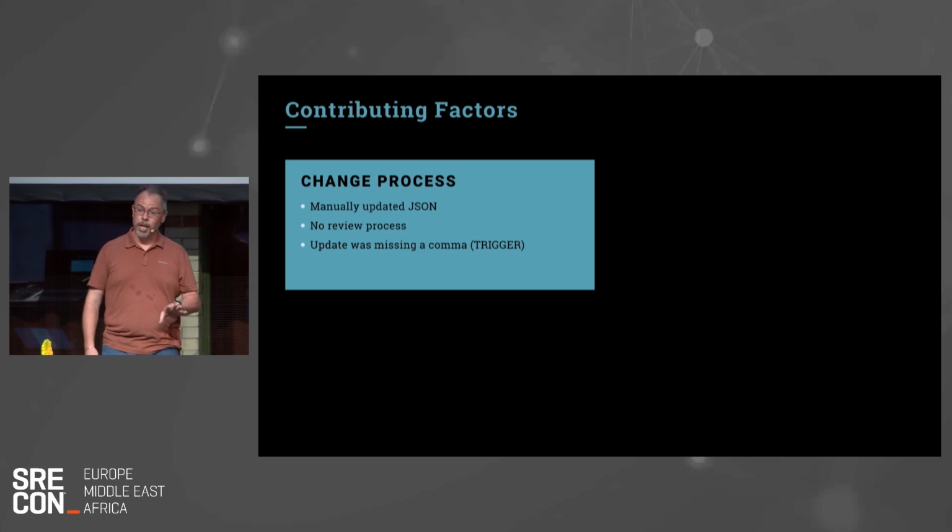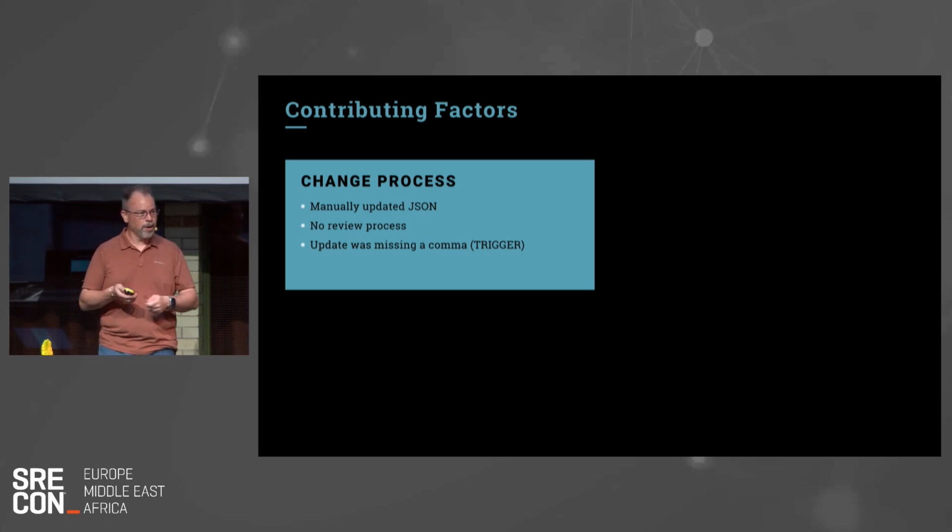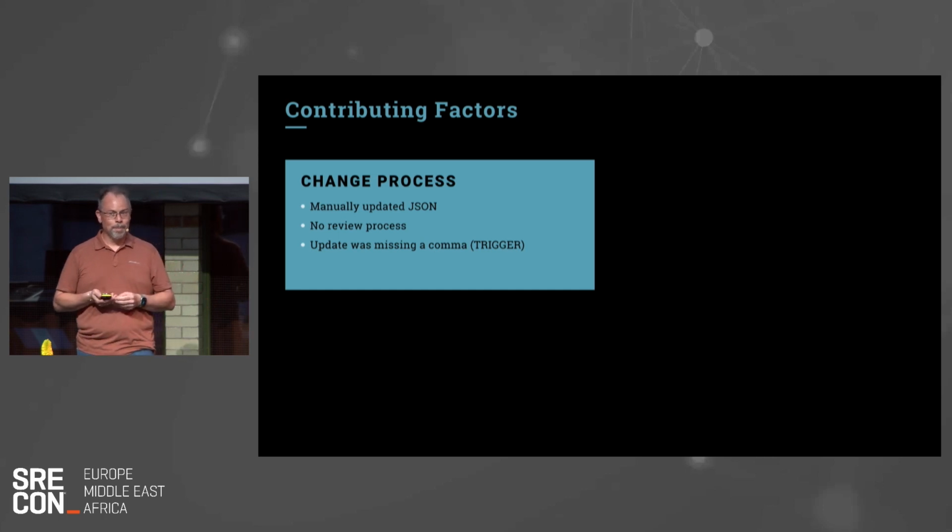The first one's the change process. To update the anti-abuse list, you have to make a manual update to a JSON configuration in a web tool. There's no review process for this. The operator just sits there, enters in the change, clicks submit, and it goes out. The update that he entered was missing a single comma in the list that he was adding, and this was the trigger for our incident.